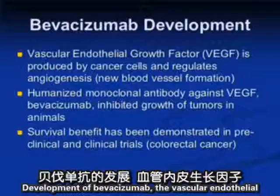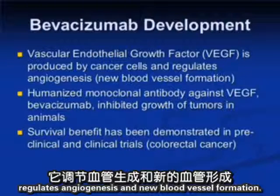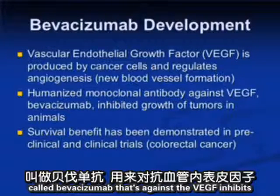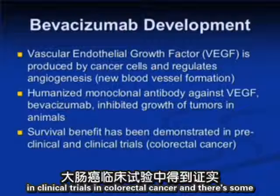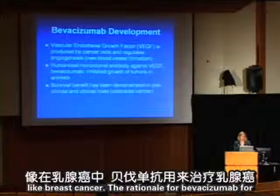The development of bevacizumab: vascular endothelial growth factor, VEGF, is produced by cancer cells. It regulates angiogenesis and new blood vessel formation. This is a humanized monoclonal antibody called bevacizumab that's against the VEGF, inhibits the growth of tumors in animals, and a survival benefit has been demonstrated in preclinical and now in clinical trials in colorectal cancer, and there's some tantalizing new data in other tumor types like breast cancer.